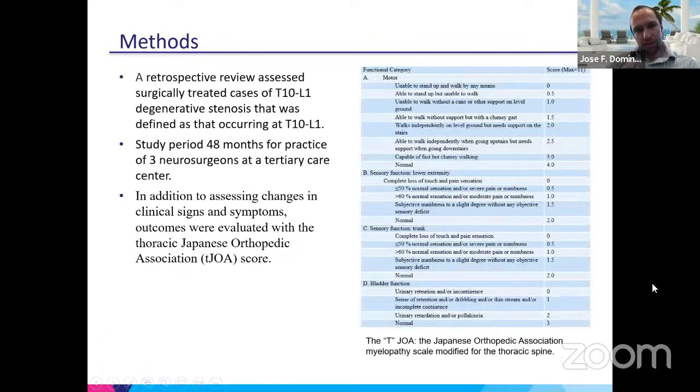In order to understand this disease process a little better, we did a retrospective review of patients that underwent a decompression for spinal stenosis from T10 to L1, as we defined the thoracolumbar junction. We looked at 48 months of practice in three neurosurgeons and evaluated several variables, including the Japanese Orthopedic Association scale here, modified for the thoracic spine, to provide a quantitative measure.